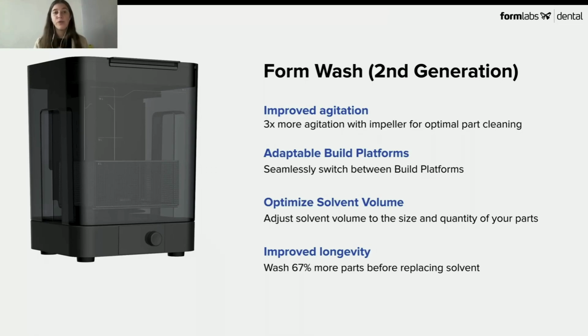We also have a new Form Wash, 2nd generation. So you will see if you have the older Form Wash compared to this one, there's an improved agitation. It has 3 times more powerful agitation, which does affect the part cleaning, so you will get a more optimized wash.